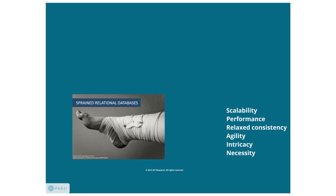SPRAIN also is an acronym, and it stands for the six key reasons that we see that are driving this change amongst end-user organizations, and this willingness to look at the alternatives. So those are scalability. As I said, most but not all NoSQL databases are designed to be inherently scalable. Performance is highly related, but important, I think, to call it out separately. Often the issue is performance at scale, but sometimes it's just a matter of performance.